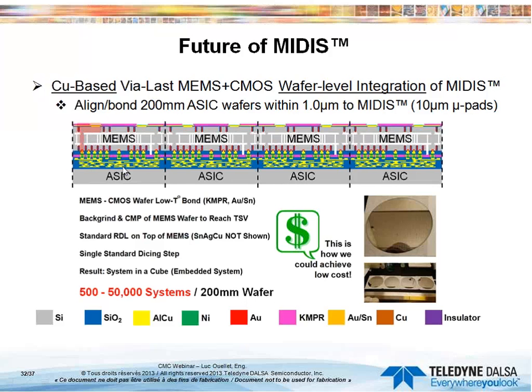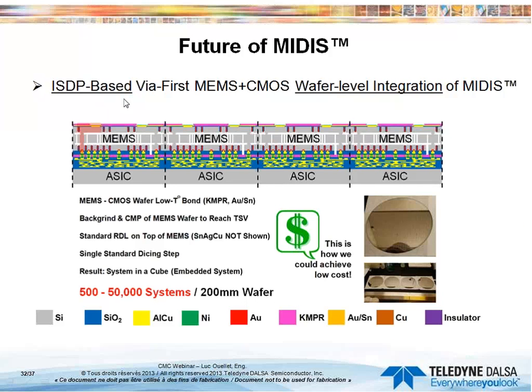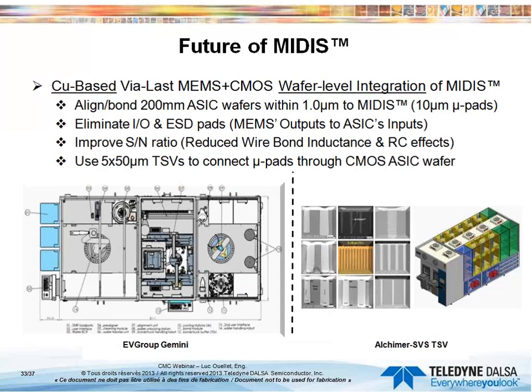Okay? The second approach is with the copper-based via last. By the way, I'm going back one page. This is ISDP-based via first, meaning we do the through silicon via before connecting to the CMOS. Okay? The second one is copper-based via last, wafer-level integration and MIDIS. In that case, we want to use the CMOS itself. We want to exit through the CMOS and not through the MEMS. For that, you still use the same aligner capability, well below 1 micron.